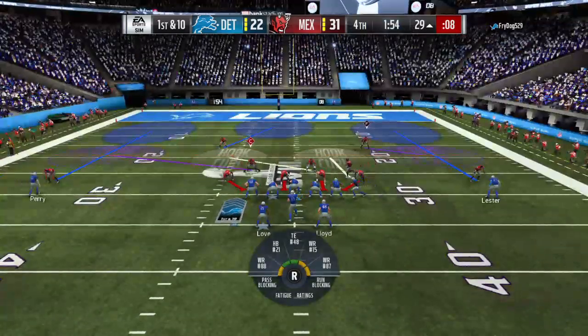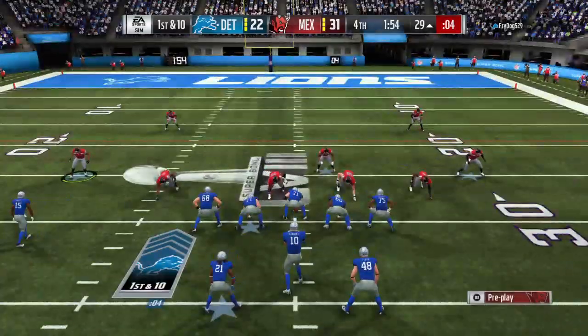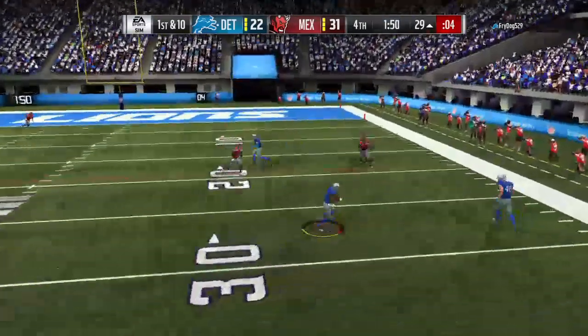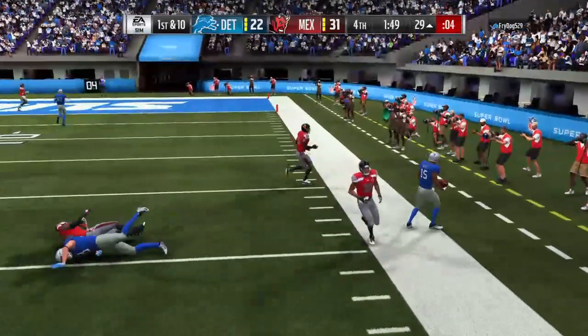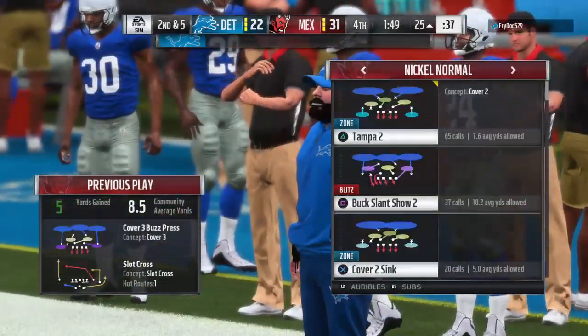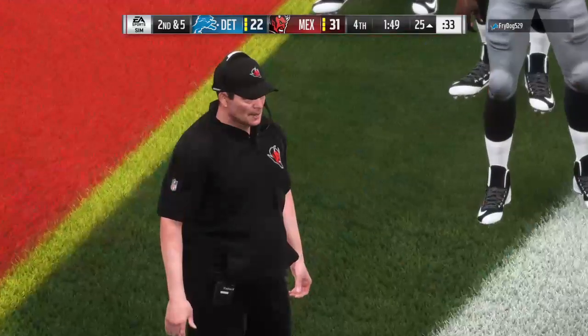Here we go. Green 39. Back to throw here. He finds Ross right side. It's complete, and he'll be out of bounds, able to get it down to the 25 there. 5 yards on the catch, brings up second down.